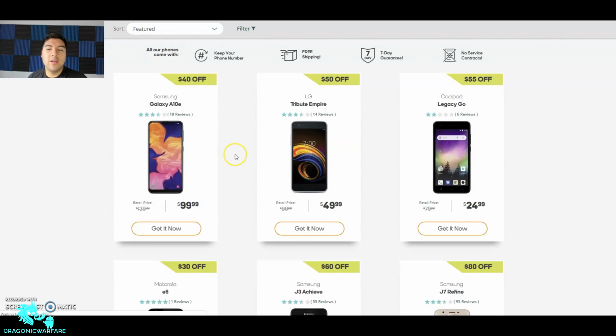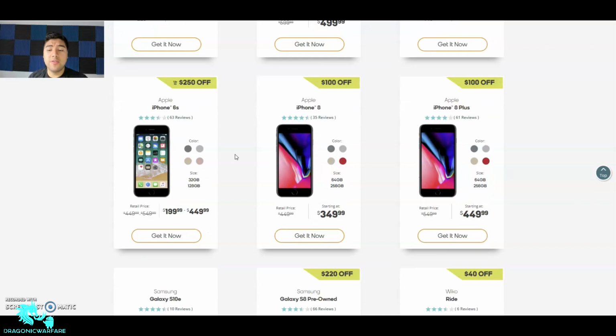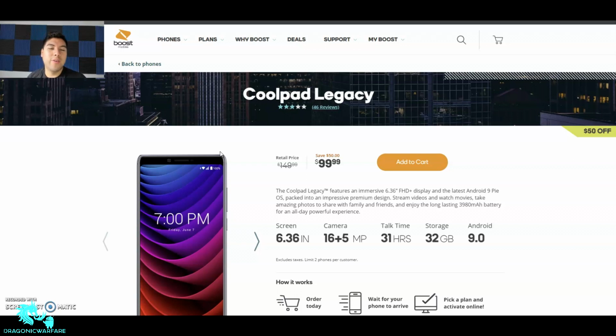Let's go look at the other phone we're talking about, which is the Legacy. It's a very good phone. Here it is. Now, people have not been as nice rating this phone. It does have 46 ratings, but I've used the phone and haven't had any issues. I got mine when it first came out, so I did pick up the phone for $100, but the retail price is $150, guys.